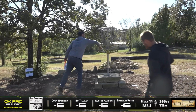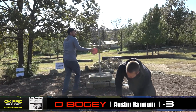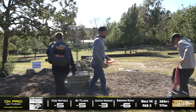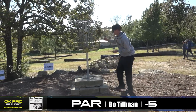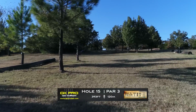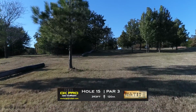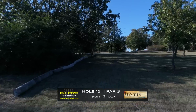Coda always sets his disc down so gently. I wonder if he's had just some spit outs from like not setting it down gently. Oh, I'm sure of it. He's been playing forever. Right. There has to have been a time where that happened. Yeah, he's just like, I'm never doing that again. I'm setting it in gently, building that course karma.